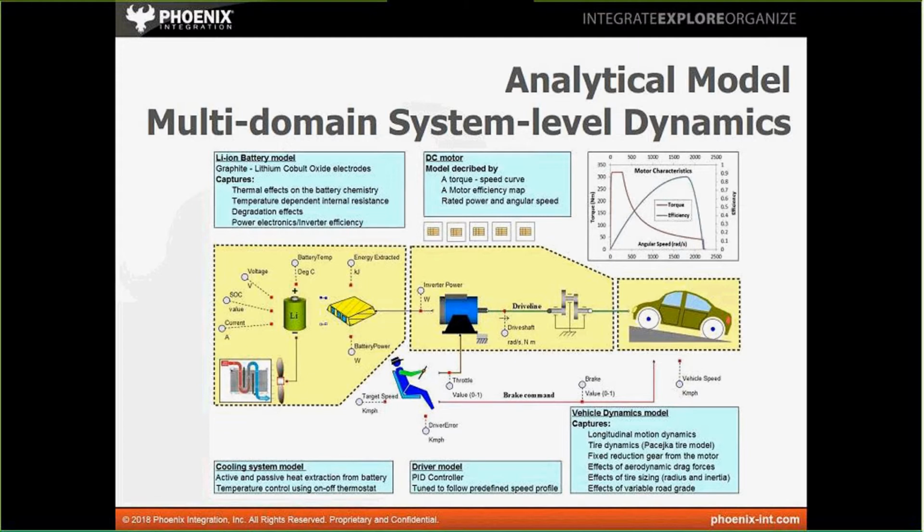We created a multi-domain system level dynamics model for an electric car that looks at things like the lithium-ion battery, the DC motors, the vehicle dynamics, and all of that is modeled in Maple and MapleSim. So what we have done is we have wrapped that into Model Center, and it's connected to the systems model. And so we will be showing to you a video of how MapleMBSE can connect to the systems model, which is then connected to this analysis model in a seamless way.